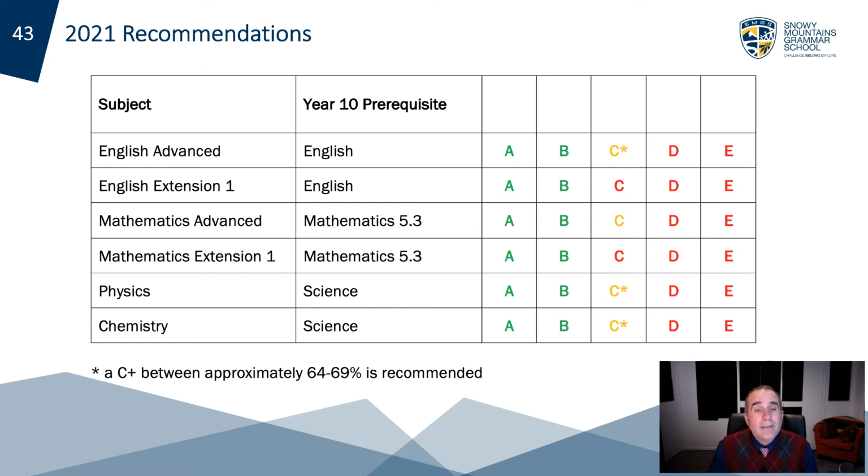For Mathematics 5.3, you need to have done 5.3 Advanced in order to do Mathematics Advanced in Year 11, and you need to get an A or a B. A C is on the cusp and borderline, so you really need to consider whether you can do that. Now, if you've had a look at how we run maths now in Year 11, Year 9 and 10, there is a pathway for you to go from Mathematics 5.2 Intermediate to Mathematics Advanced. So it's going to be a very difficult path for you to take. We're not going to stop you, but we will recommend that you don't do that. So just keep that in mind. That's a possibility that you could do that.